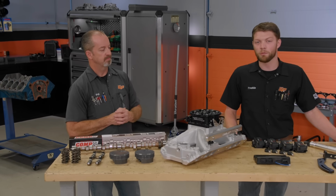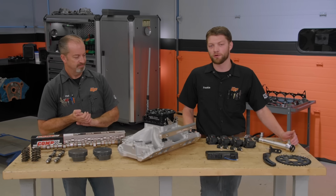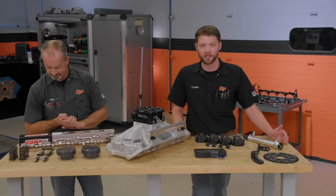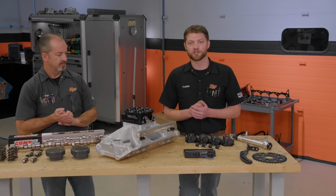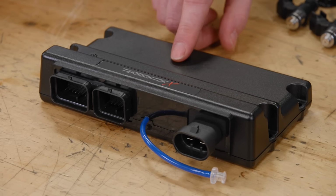But that is just half of it. Yeah, the big upgrade on this engine is going to be switching it to multi-port fuel injection and coil-near-plug ignition, because that's what the guys want for the application that it's going in. So to do that, it's actually pretty easy because parts are readily available. It's all going to be based around Holley's Terminator X ECU.